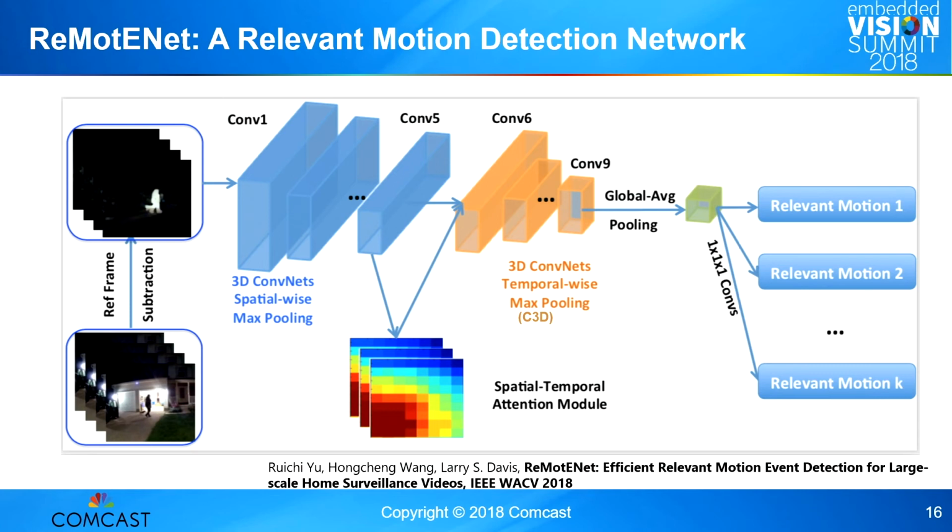First of all, the video is subtracted from the reference frame, which is, for example, a background image. Then we run 5 layers of 3D convolutions using spatial-wise max pooling. Then we apply a spatial temporal attention layer, which is another 3D convolutional layer. Then we apply another 4 layers of 3D convolutions, which focus on temporal-wise max pooling. And finally, we use global average pooling, which aggregates all the spatial features.